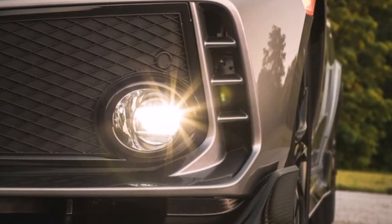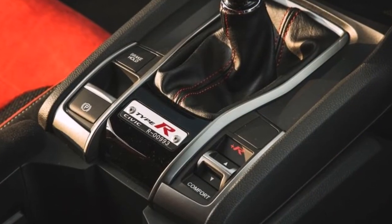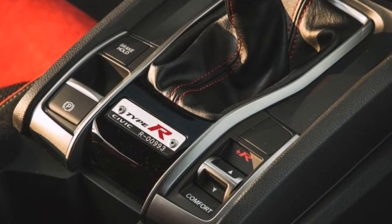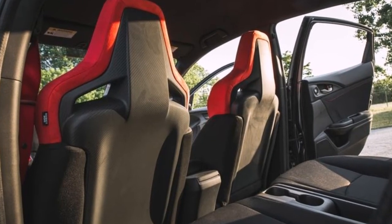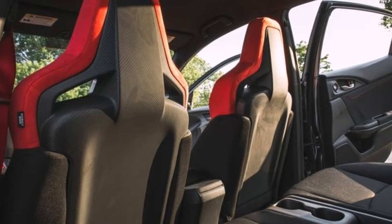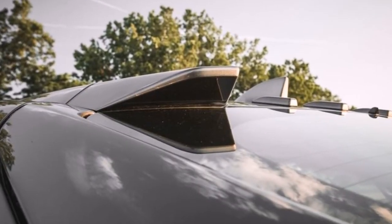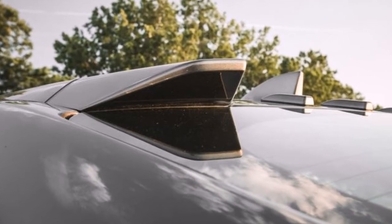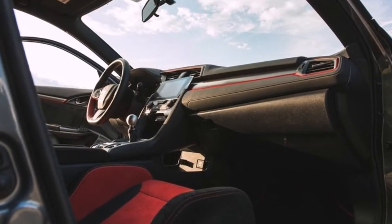Cleverly tuned rev-matching software can remove the driver from the heel-and-toe shifting loop, and the Type R's dual-axis strut front suspension, Honda's take on Ford's RevoKnuckle and GM's HiPer Strut, almost magically eliminates torque steer when you're pointed straight ahead. All this civility should in no way suggest that the Type R cannot hustle.